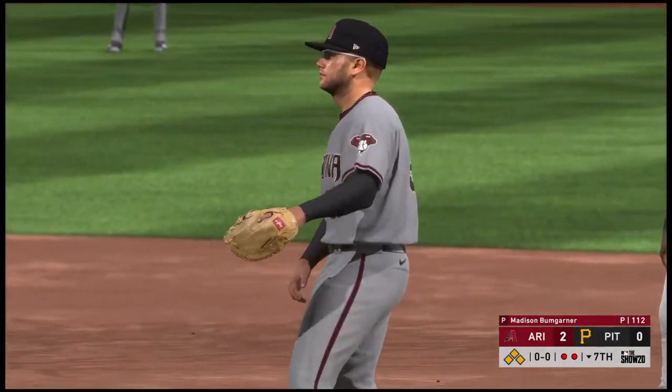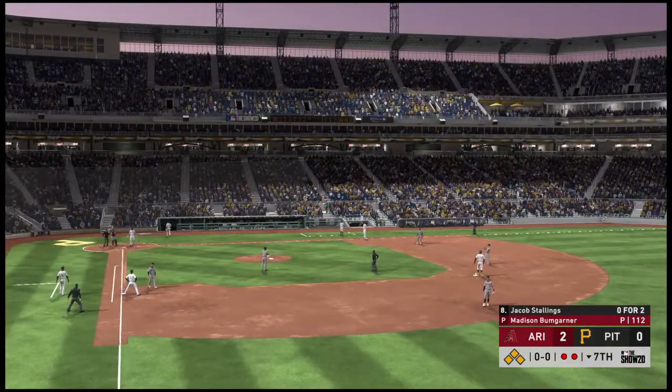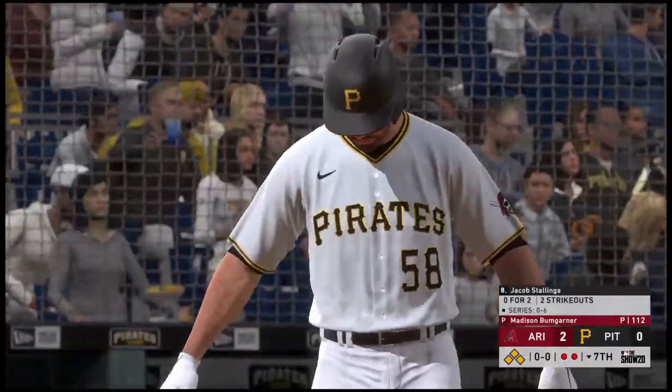Now batting, catcher, Jacob Stallings. Now at the plate, Jacob Stallings. He started out the evening 0 for 2 so far.